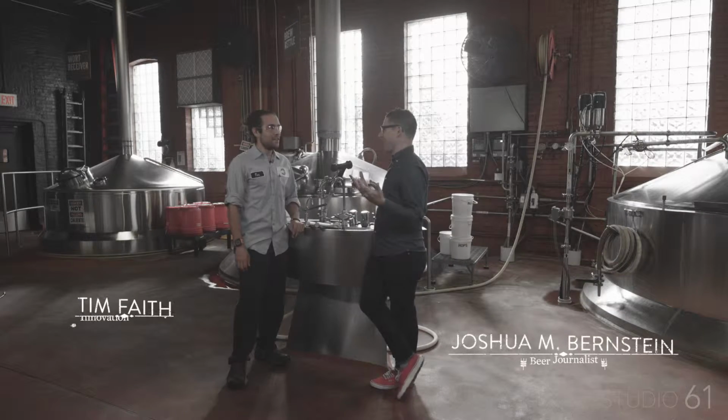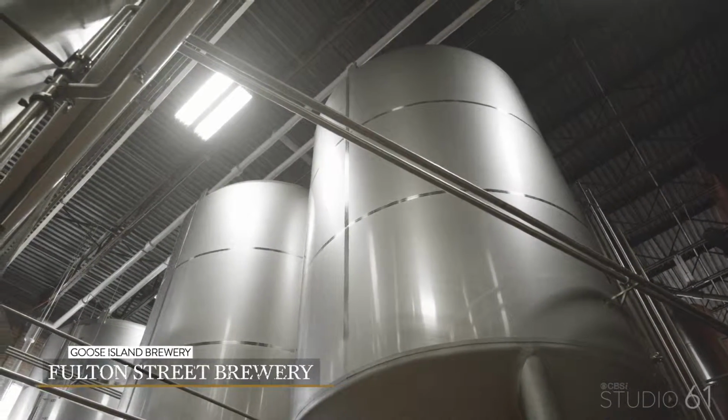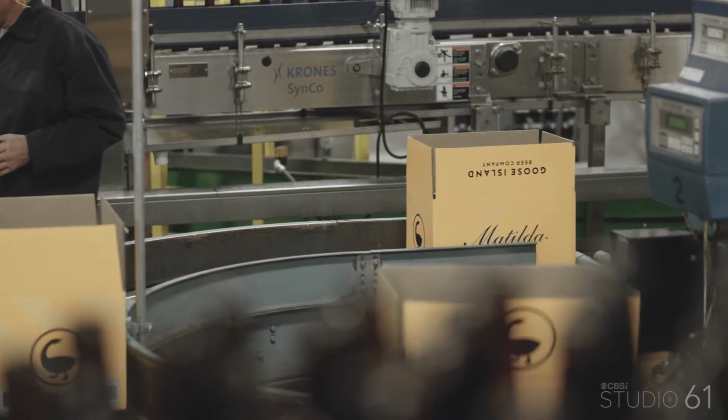Where are we right now? What's happening in here? Very noisy, very chaotic. We're at the Fulton Street Brewery. This is our production brew house. It's a 5-vessel, 50-barrel system. Again, it's a production facility, so we're making the larger batches of Matilda and Sophie, and primarily Bourbon County.